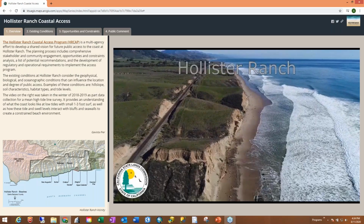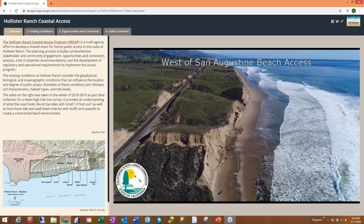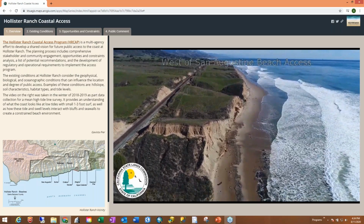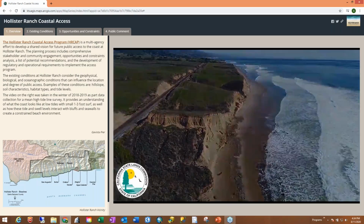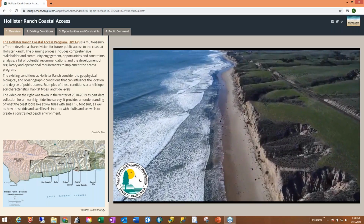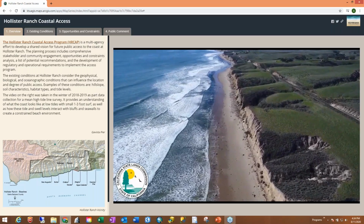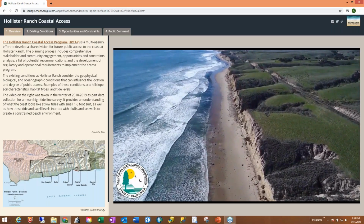This is a summary of the existing conditions at Hollister Ranch for the Hollister Ranch Coastal Access Program, or HRCAP. A discussion of opportunities and constraints for beach access will also be included and will come after the existing conditions. Data for existing conditions comes from multiple sources.